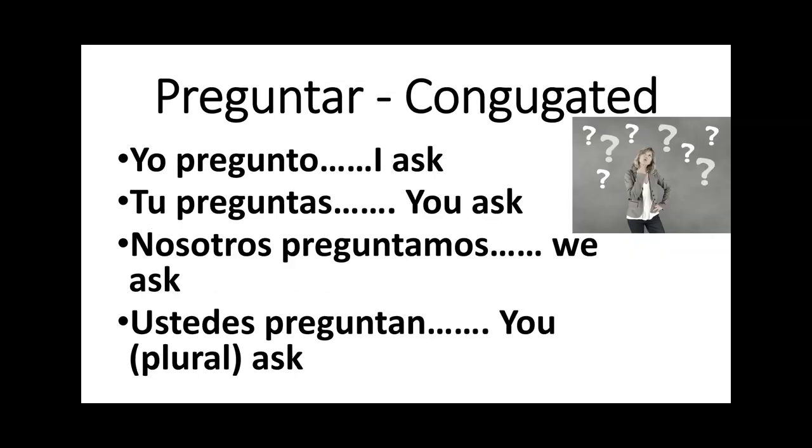Let's conjugate the verb. Yo pregunto. I ask. Tú preguntas. You ask. Nosotros preguntamos. We ask. Ustedes preguntan. You, a group of two or more people if you're talking directly to them, ask.